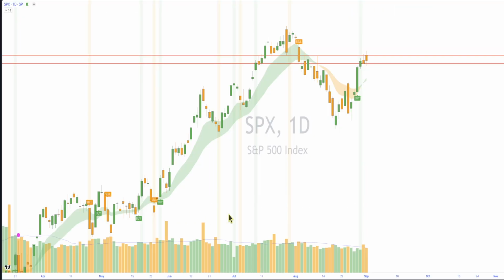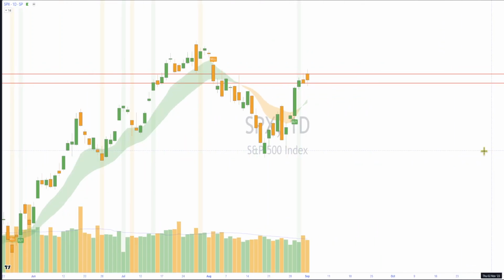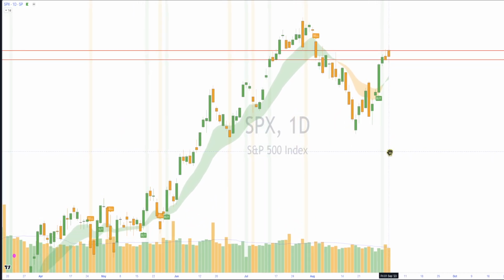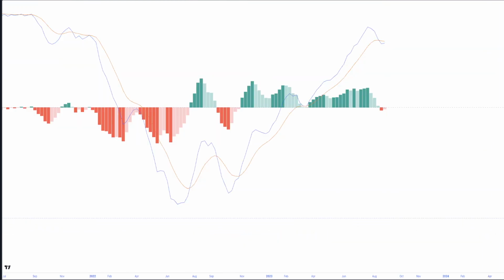So what's going to happen in the market next? Well, let's take a look at SPX, and you can see SPX has found some serious resistance here at the 4,500 level. It needs to get past 4,530, 4,540 for it to come back up and challenge the 4,600. Now, there are a lot of analysts out there saying that this is going to happen. I'm not sure, because when we come over to the weekly on SPX, it is very clear to see that we do have some divergence happening.